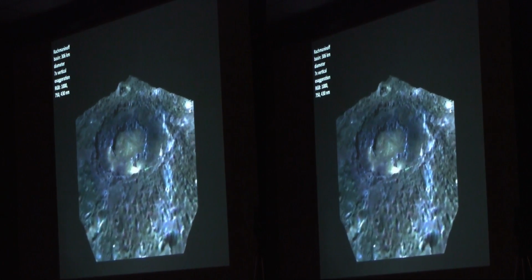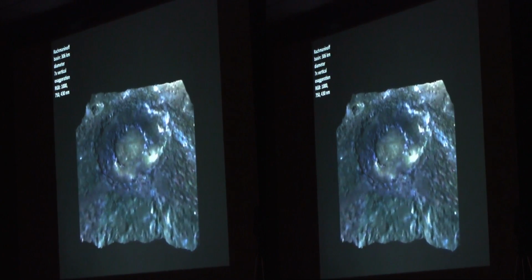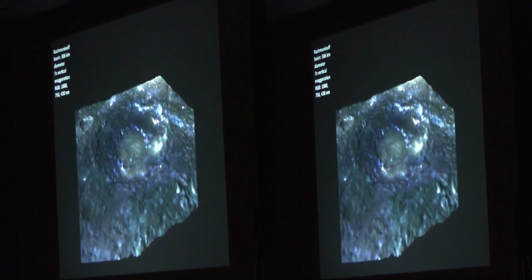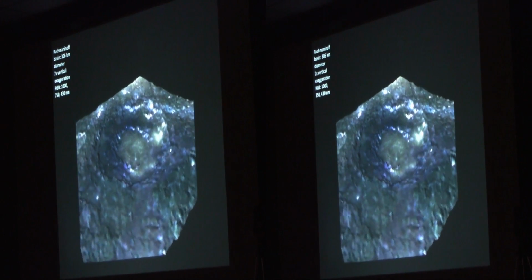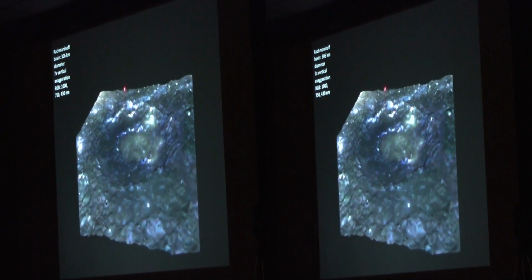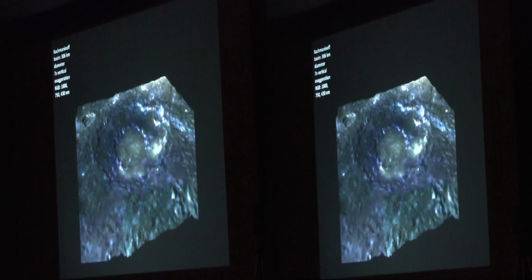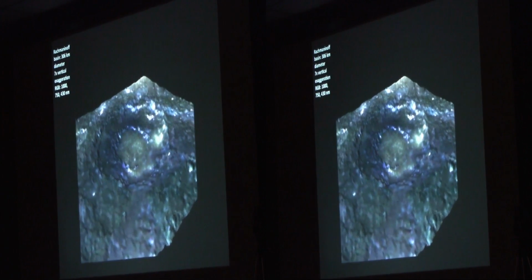What's the altitude of the highest part of those ring mountains? Oh gosh, I would guess around, you mean the rim versus these mountains? Yes. It's a couple kilometers, is my guess, on the order of a few kilometers.